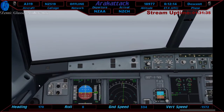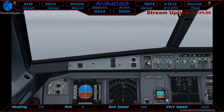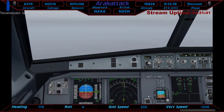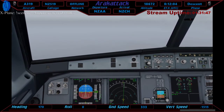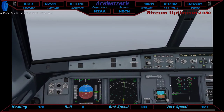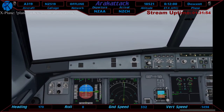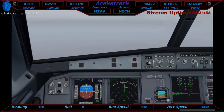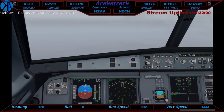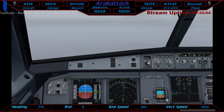Oh, no, wait, throttle idle. Used to it having a little idle icon up here, too. Let's take a look real quick. Yay.